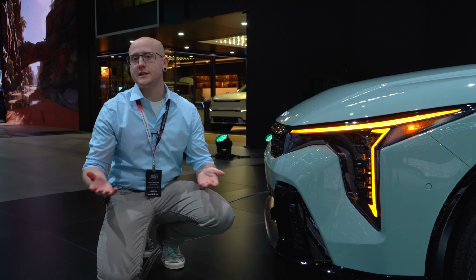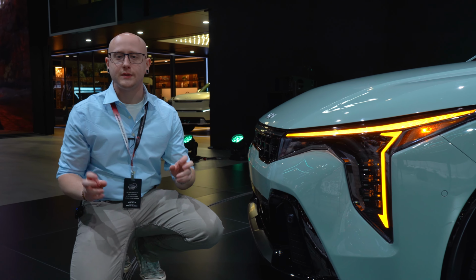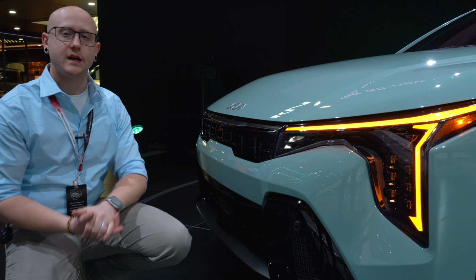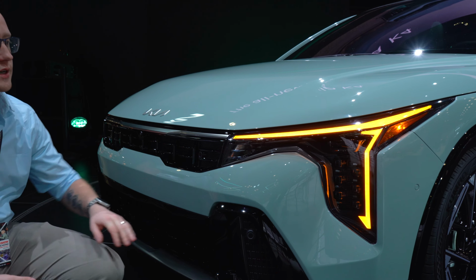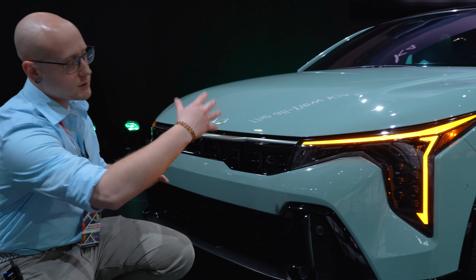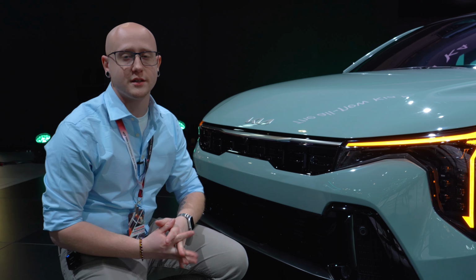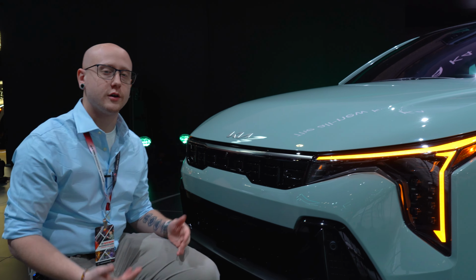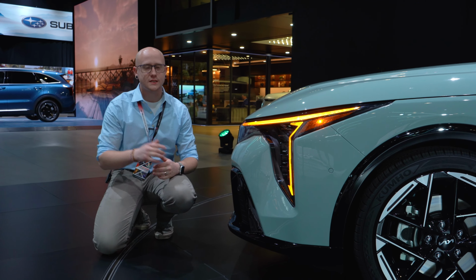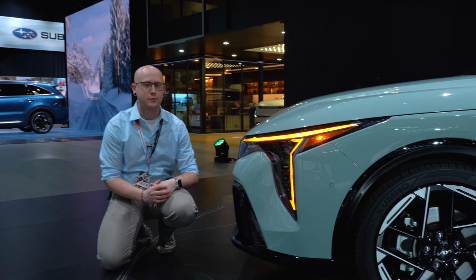This is obviously meant to follow their K5 naming scheme, so this one being the K4, you can see that it follows the same design characteristics that the K5 does, where you have the mean and aggressive amber lights that lead into the grille, and this whole side profile is what Kia calls the Tiger. And it does look very good from both the front, the side, and pretty much any view that you look at it. If you see this in your rearview mirror, you know that you should probably move over.